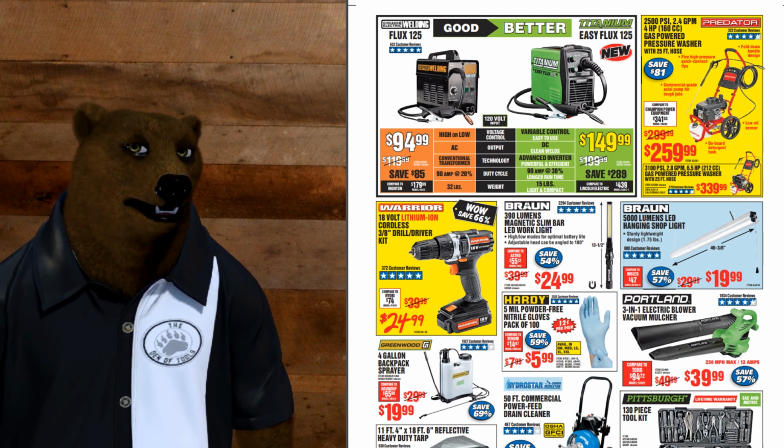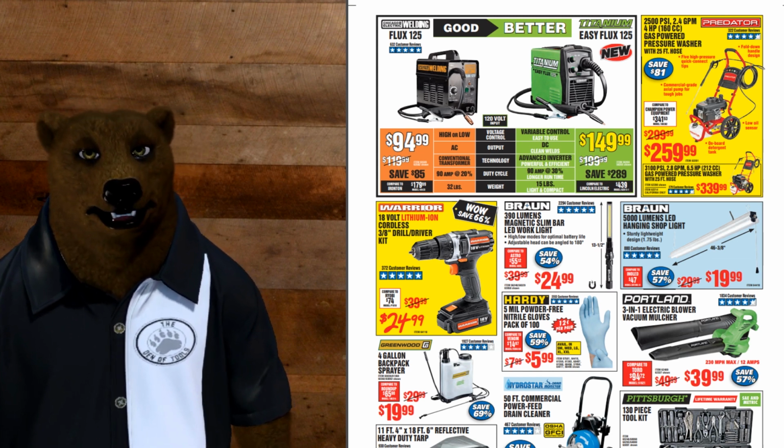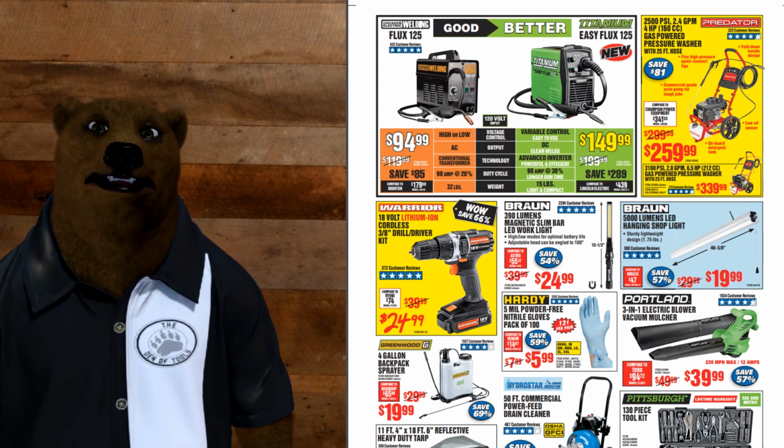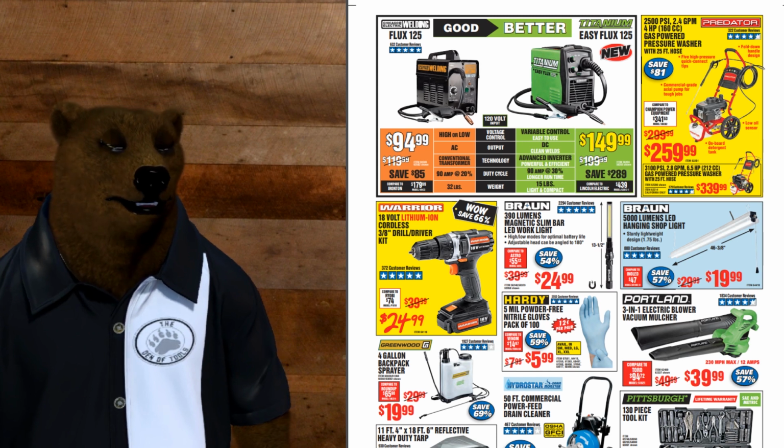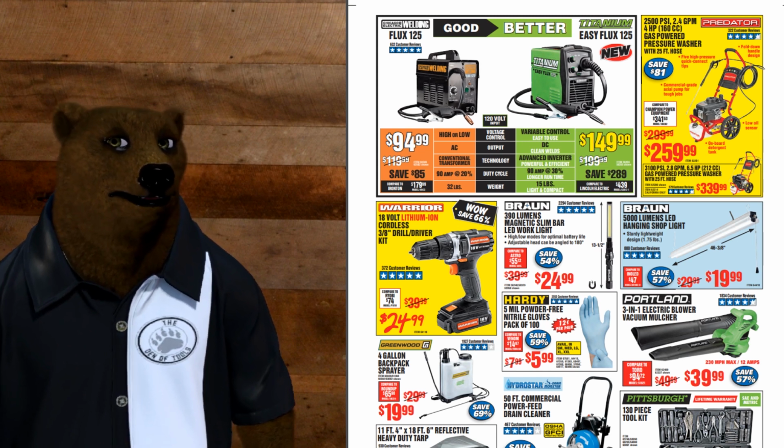Probably in the next 2 weeks, we'll get a head-to-head comparison between the two welders to see exactly what the difference is and what you get for your money. It was essentially a $50, $55 price difference.